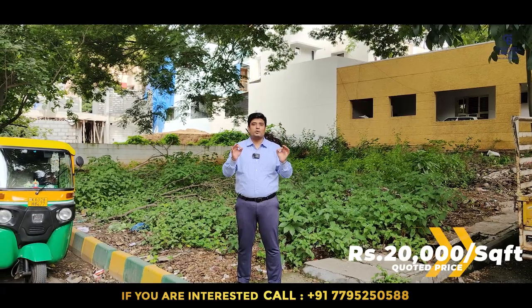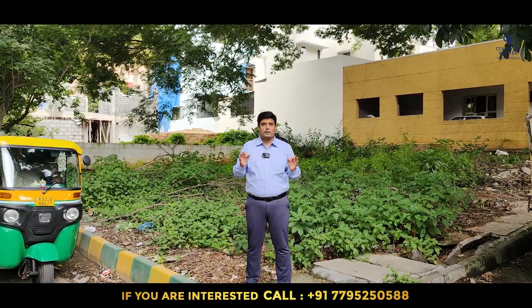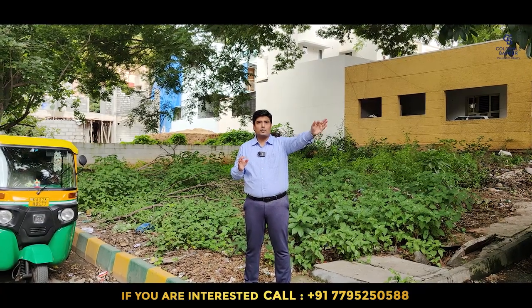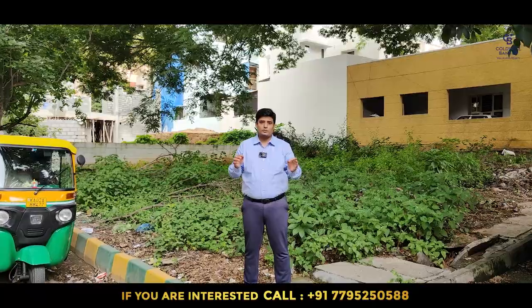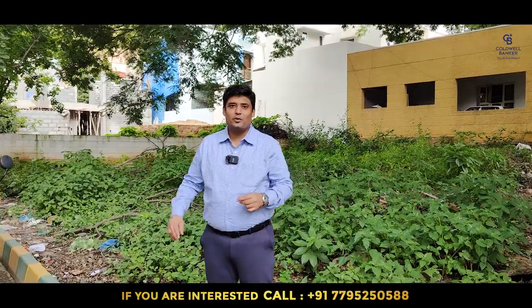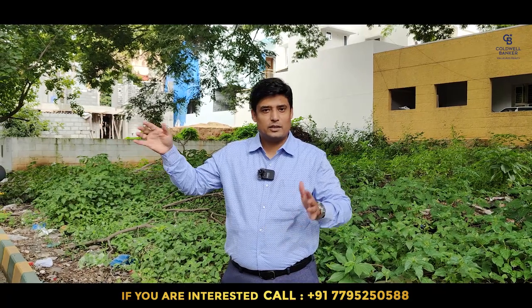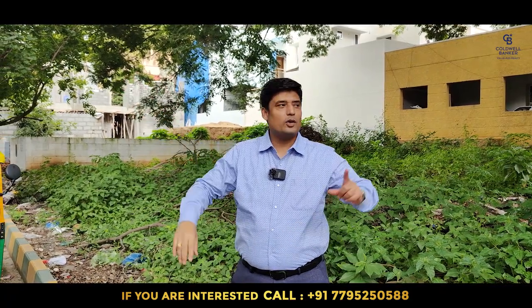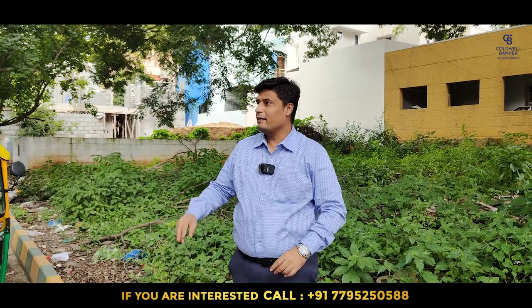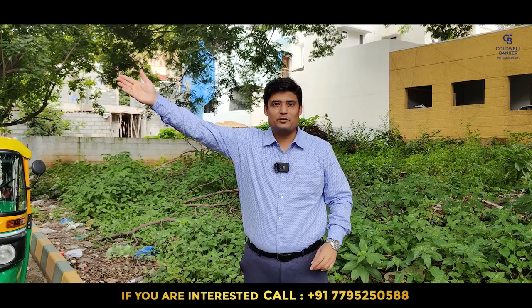Excellent price, 20,000 rupees a square foot. Northeast corner, 2,600 square feet. Pretty close to Monish food corner, 20,000 rupees a square foot. Call me now. And I forgot to tell you, previously I have shown you one house in the Ideal Homes Society. This is also Ideal Homes Society. Next to actor Ganesh's house, we have posted one video. You can find the link here. And D-Boss house, actor Darshan's house, is pretty close from here.